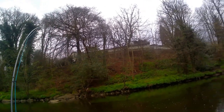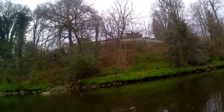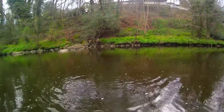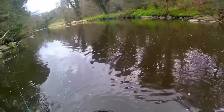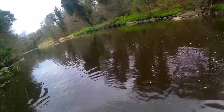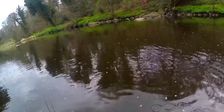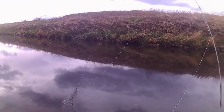There are fish in this stretch here that have been caught up to about 3 pounds, so there are some good size fish in here. I've caught fish further up in the river where we'll go later on, up to 3 pounds, maybe a little more. I'm pretty sure I had one using my dodgy scales around about 4 pounds last year.